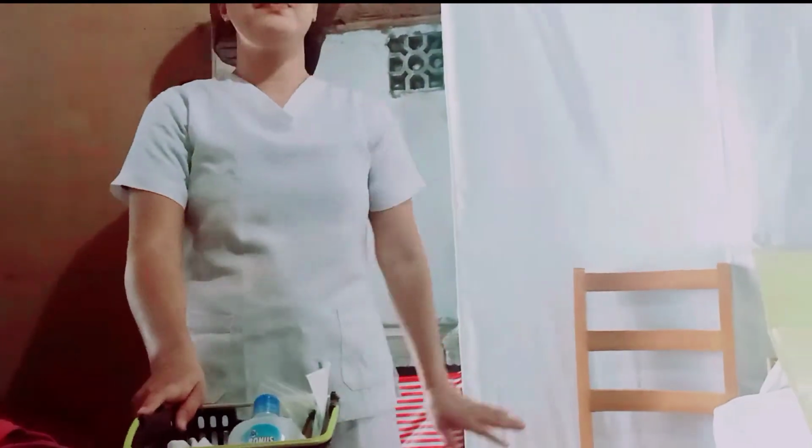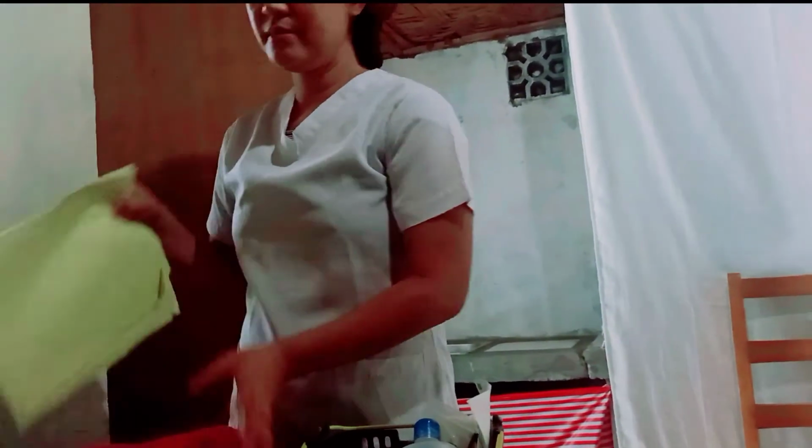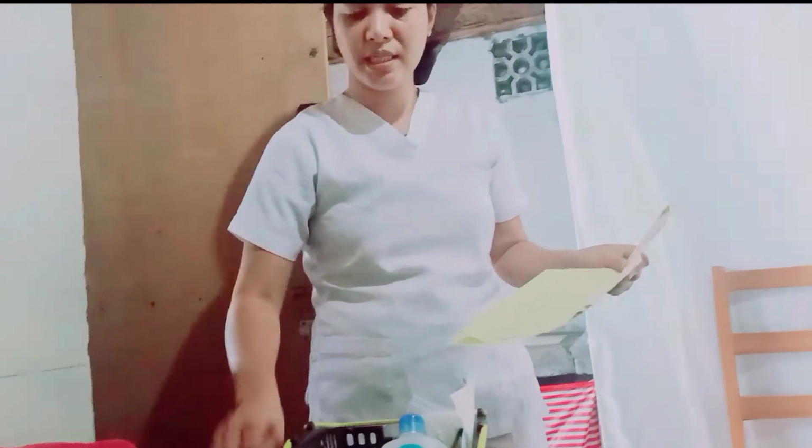For wastes, toilet paper, a piece of paper to wrap, vaginal pads, working forceps, an adult diaper or sanitary pad, and patient supplies.